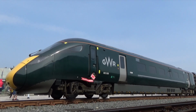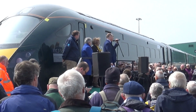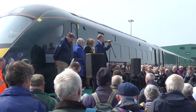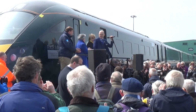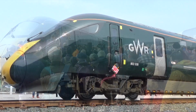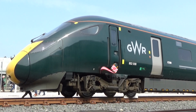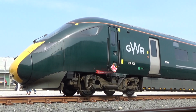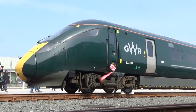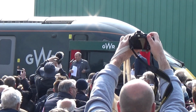GWR named one end of their Intercity Express train, or IET, number 802-008, RNLB Solomon Browne, in commemoration of the crew of the Penlee Lifeboat that lost their lives on December the 19th, 1981, following a distress call from the cargo ship MV Union Star on its maiden voyage. Both vessels were lost at sea, along with all 8 crew of the lifeboat and 8 crew and passengers from the Union Star. The other end of the train was named Rick Rescorla.